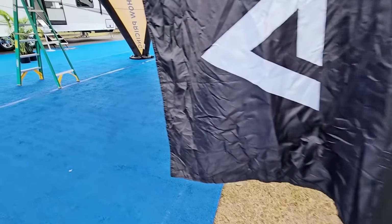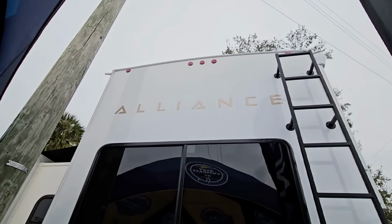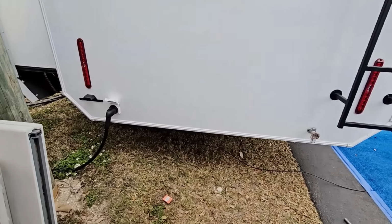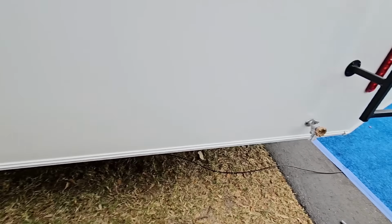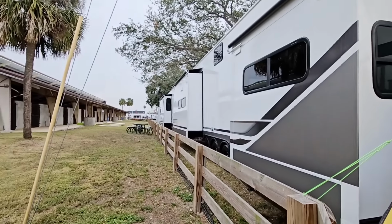Coming around the back. All right, huge, huge back to this thing. Big, big stance to it. All LED lighting. You have your water connections down here as well. Very residential. 50 amp connection over here. I'm not going to try to squeeze around there, but maybe I can peek around from the side to see the other slides.